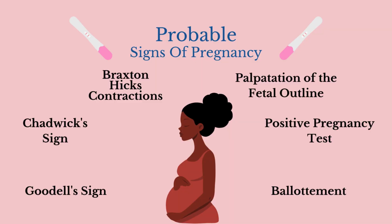Now, the next category is probable signs of pregnancy, which I fall under right now. Probable signs of pregnancy are a little bit more concrete than presumptive signs, but they're still not completely definitive. It's kind of like a middle area between a presumptive pregnancy and a positive pregnancy. Signs under a probable pregnancy include Goodell's sign, which is a softening of the cervix, Chadwick's sign, which is a blue-ish appearance of the cervix, so it's changing in color, Braxton Hicks contractions, which we talk about a lot in nursing school, and palpation of a fetal outline. If you're able to actually palpate a woman's stomach and feel an outline of a fetus, that is a probable sign of pregnancy. And then we have ballottement, which is a tapping on the cervix during a vaginal exam. When a woman goes in for a vaginal exam, the doctor will be able to feel this.